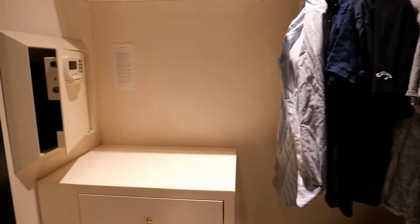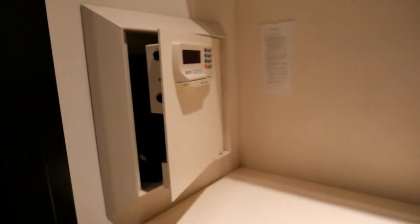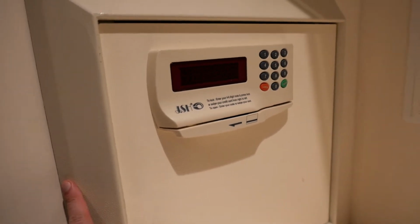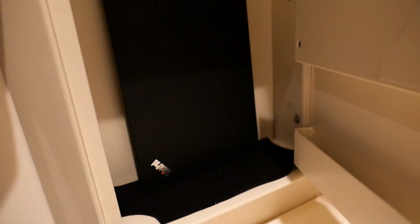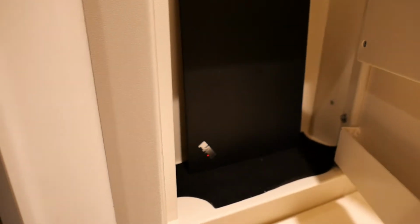Fairly standard stuff here, certainly well lit and relatively spacious. There is a standard wall safe that accepts both a credit card or a 4 to 6 digit code. As you can see, more than enough room to accommodate my work laptop, and it's actually a bit deeper than it appears at first glance, and you can fit plenty of electronics and other valuables.